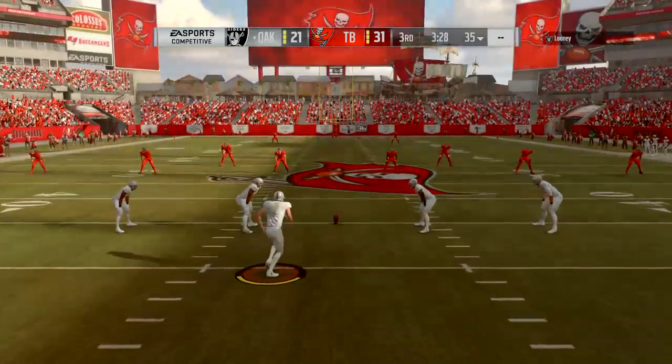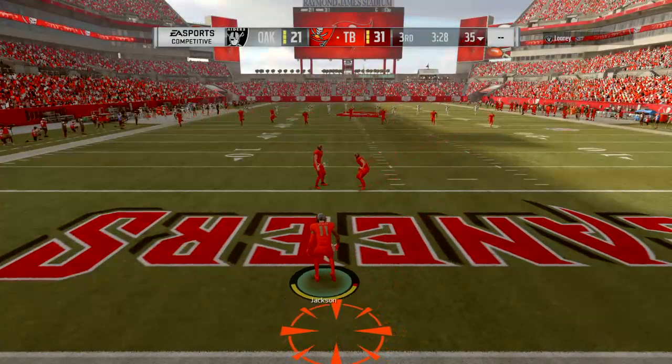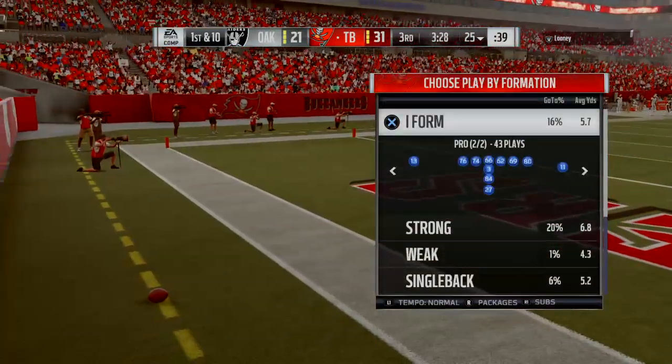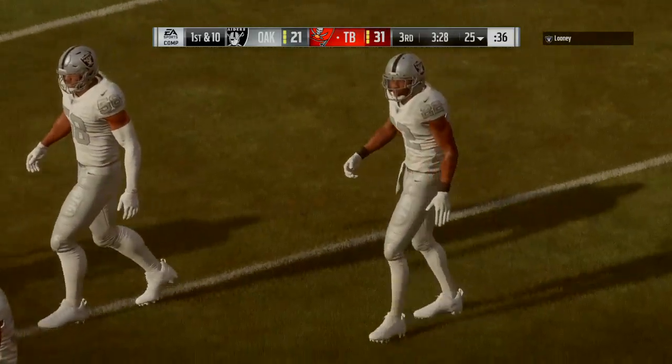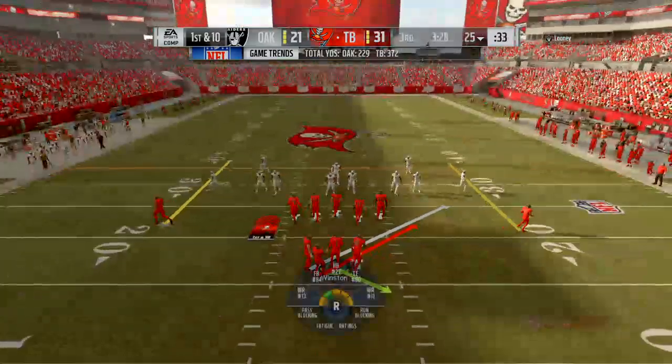Carlson now to kick this one away. And that'll carry over the back line of the end zone for a touchback. Now the Buccaneers offensive unit back out on the field, and they're hoping to redo their efforts in the last drive when they got into the end zone.